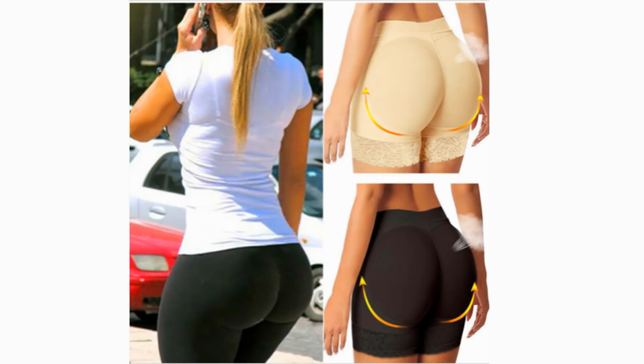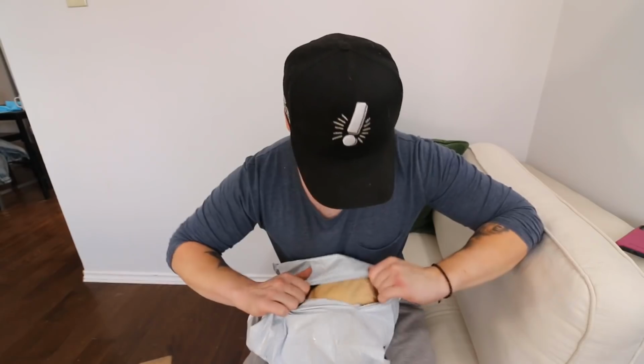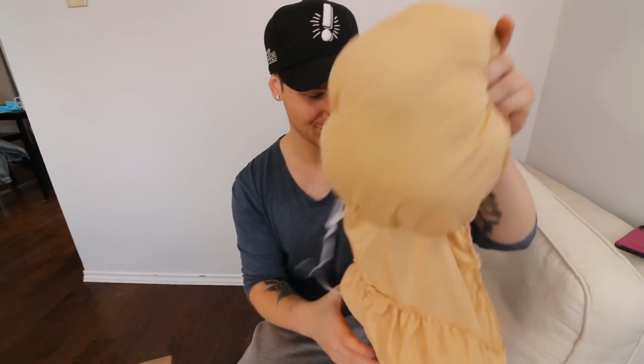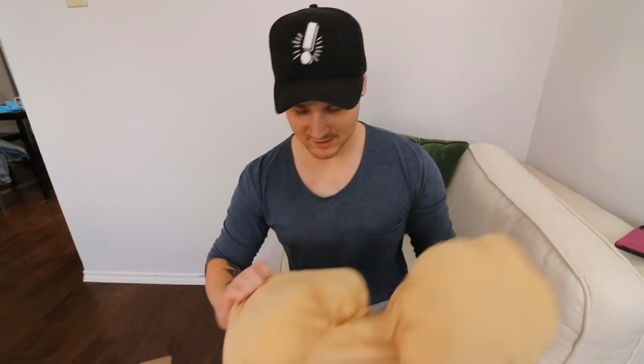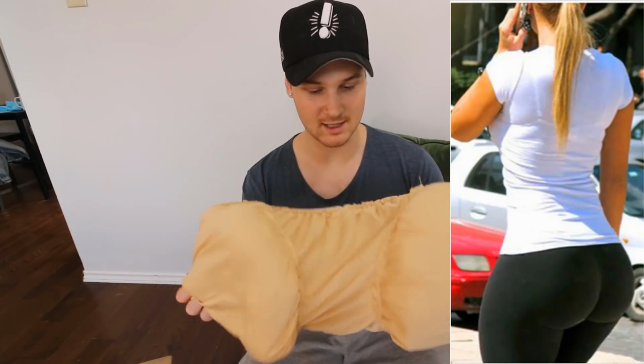As y'all can see, that's a nice booty. You know what I mean? However, the price doesn't make sense to me, so we're going to try this thing out and see if it gives me the butt that I desire. Oh, it comes with skin color too. As you guys can see, I guess this is a what in the hell is this? I'm speechless, sorry. So this is supposed to make your butt look like that.